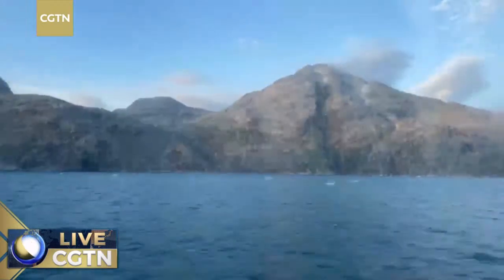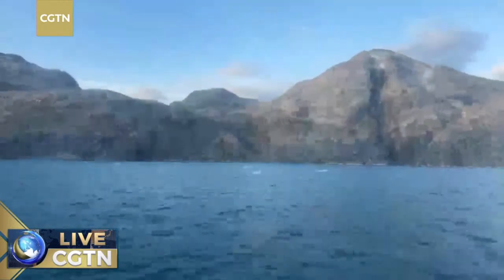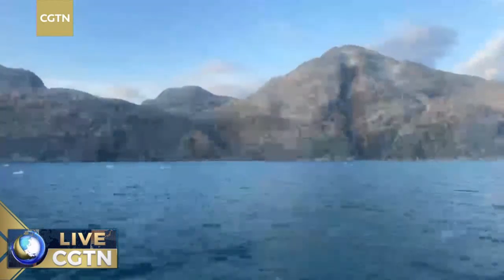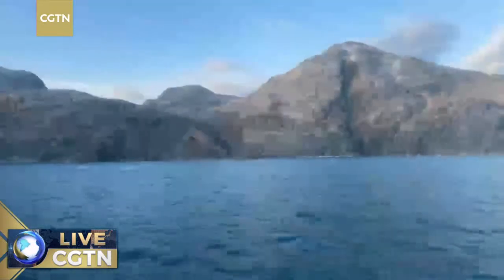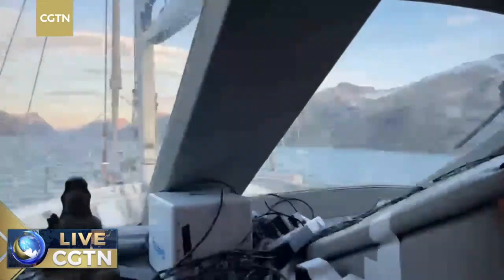Do you see the ice? There are many floating ice on this passage. I believe this ice is almost melted. But later we will enter some lower latitude places. Right now the temperature is -3 to -5 Celsius, and on the sailboat the temperature is about 0 Celsius. In some places we may encounter snowy weather, and the temperature will be about -2 to -5 Celsius.